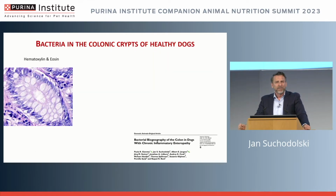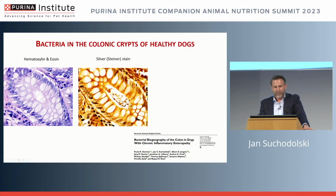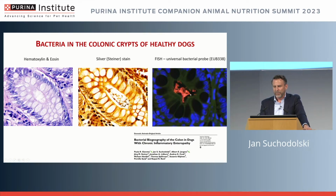The other important thing is that we're still recognizing that bacteria are everywhere, and this is a beautiful example from Paula Giaretta, who was a PhD student in our lab and is now a pathologist, also in our lab. Her goal was to describe bacteria along the GI tract. When you look at the crypts of a healthy dog, pathologists look at this every day, and in the middle they think, oh, that's a mucus layer. But if you stain this with silver stain, suddenly you see bacteria appearing in there. And with a fluorescence stain, you see that those crypts are full of bacteria.